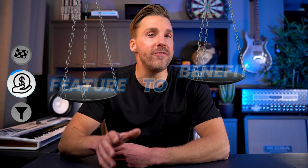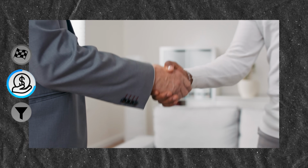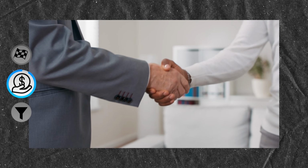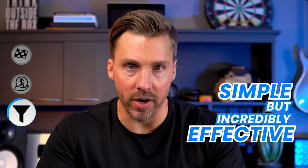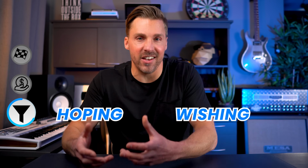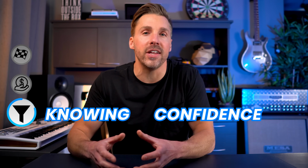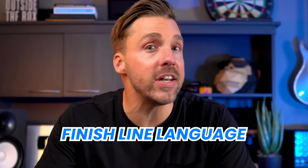Next, you need to nail the feature to benefit ratio, which will make everything you say in your marketing immediately more powerful and believable, and will make the whole sales process about as close to effortless and automatic as possible. Lastly, you need to be using something called a case funnel. This is a simple but incredibly effective sales and marketing funnel for service businesses that's been proven to turn leads into clients. And it will allow you to replace hoping and wishing in your sales and marketing with knowing and the confidence of being able to generate new leads, new clients, and new sales anytime you want. So let me show you how it's done, starting with the all-important finish line language.